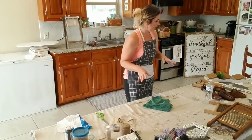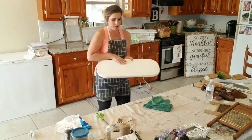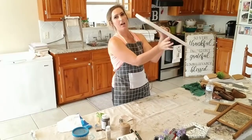All right, what I'm gonna work on next? Let me see what's behind me. Oh, why don't I finish this up? So I need to take the bottom of this, not the bottom, but the bottom edge right here. I need to distress that. So that way when you look at it from the side, both edges are distressed.